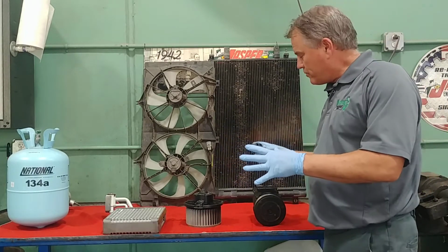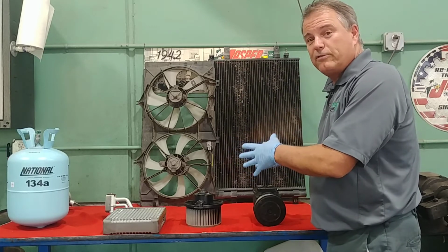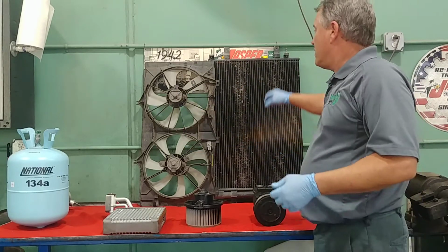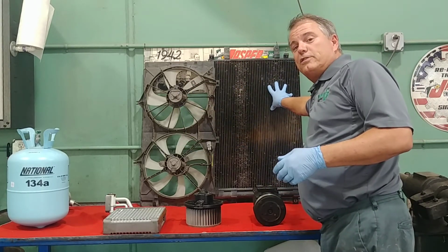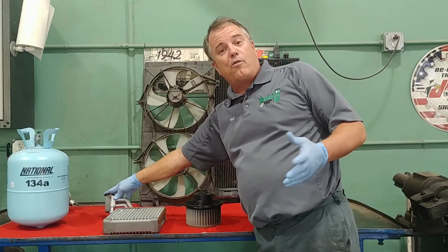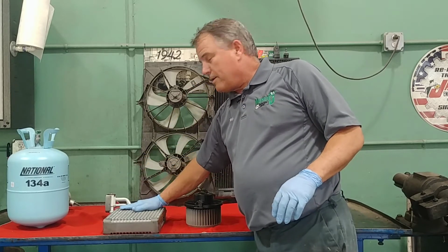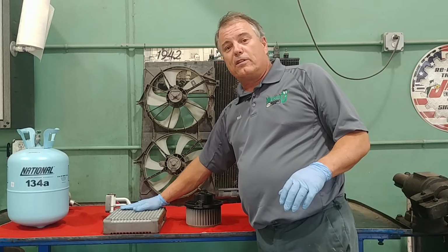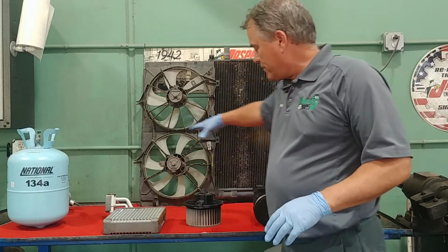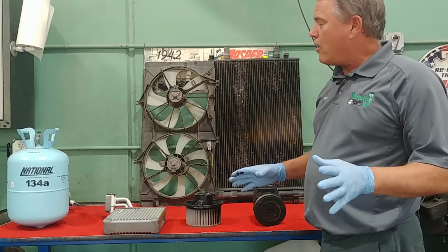So very quick refresher. We compress the refrigerant to about 250 pounds. It's a gas, goes into the condenser. Condenser dissipates the heat. It condenses into a liquid. That liquid refrigerant goes to the expansion valve, or in some cars it's just an orifice tube that's just a restriction. That immediately drops the pressure. We now have a low pressure liquid that goes through our evaporator. It evaporates back into a gas, and it goes back to the compressor. Now, that's basically how it works.